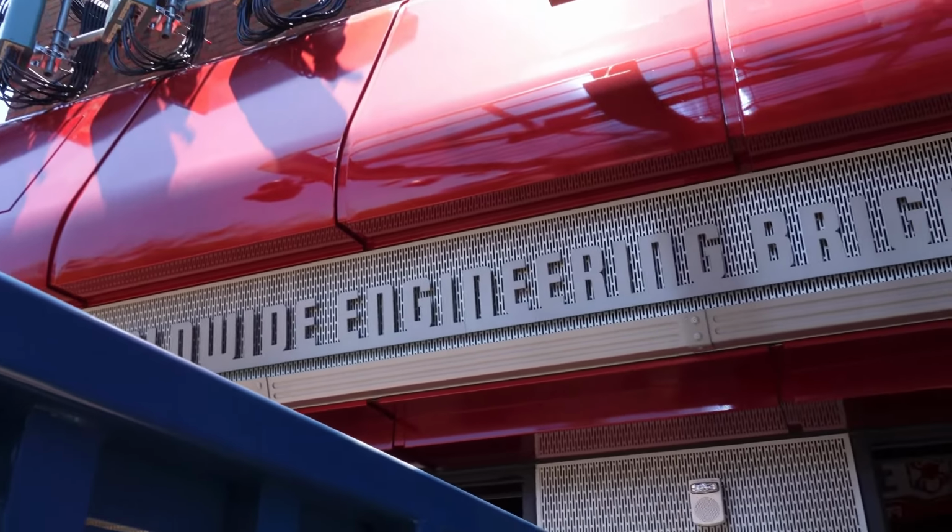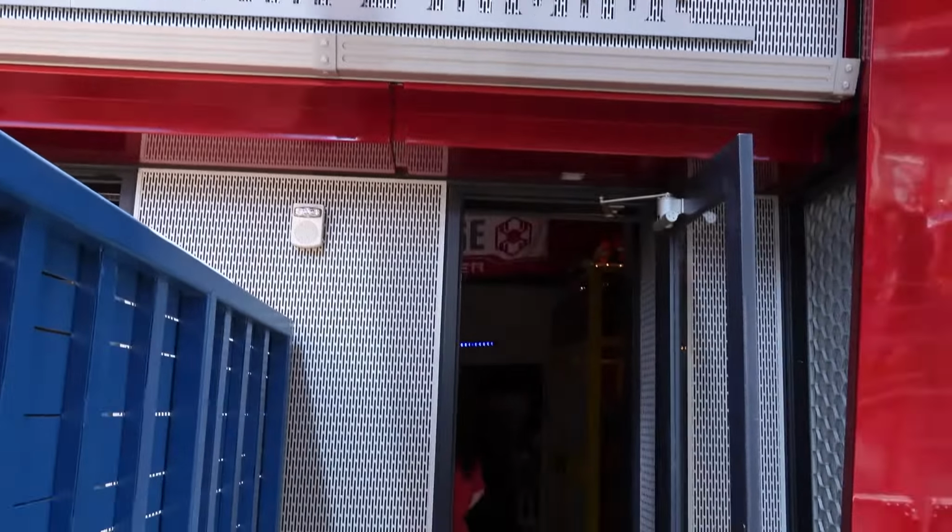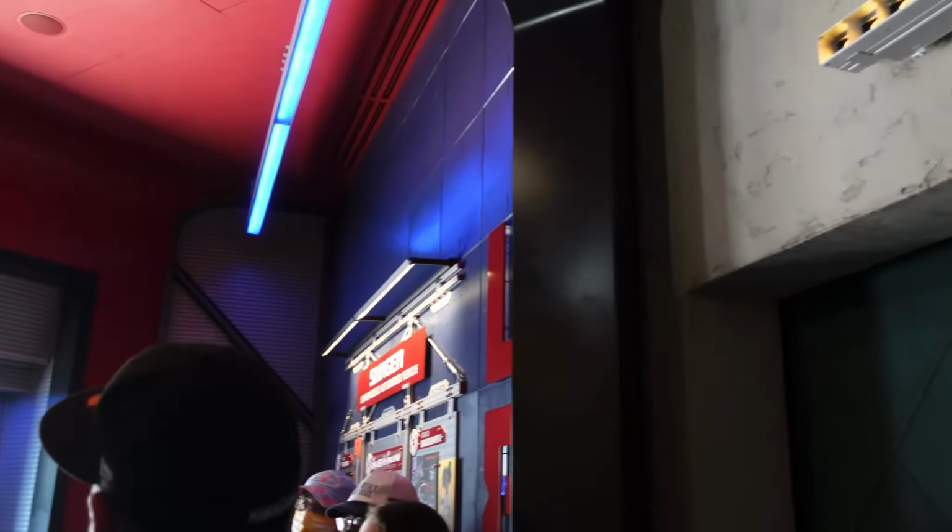Alright guys, we're about to ride Web Slingers. My first time on here, so I'm really excited. So here's the room you wait in before you get on the actual ride vehicle itself.